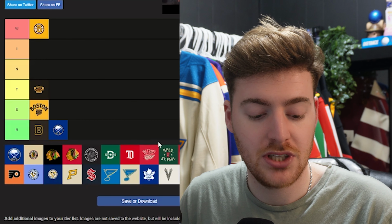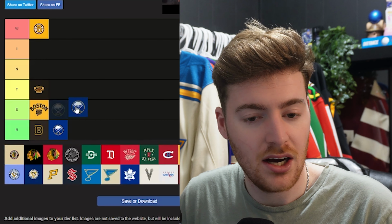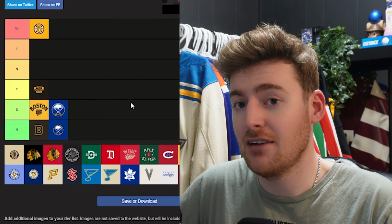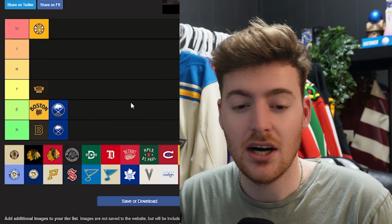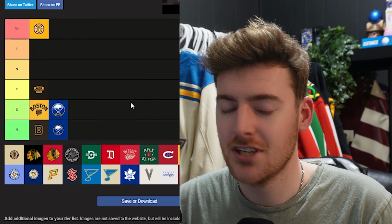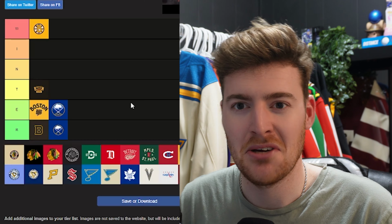Next up, we got the Buffalo Sabres one from 2018. Again, it's pretty much their regular home jersey. It does just have New York in the logo, but I will throw it in E because of that, because it is slightly different, but it's pretty much the same logo.